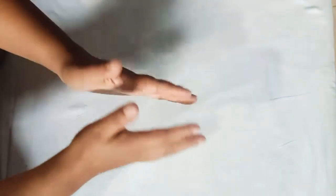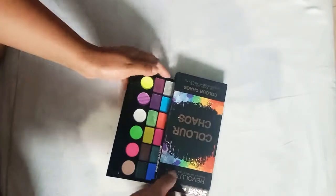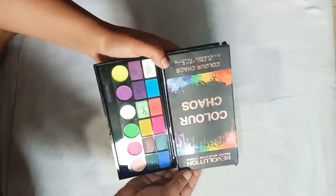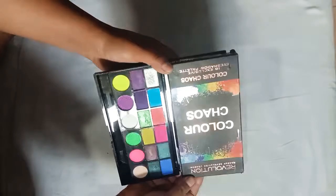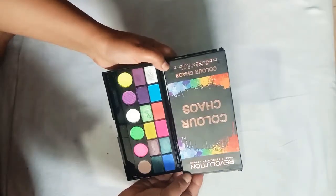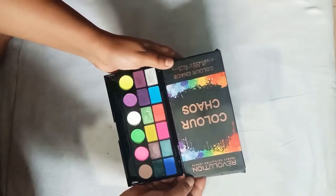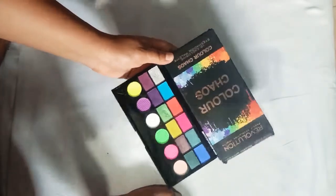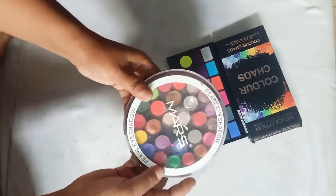I'd like to show you all of my eyeshadow palette collection, so let's get started. This is the first one I'm going to show you. This is from Makeup Revolution, and it is the Color Kiosk palette. Can you see the neon thing going on there? This is so beautiful. These are basically for creating colorful looks. If you are into neutral looks, I don't think you should go for it, but if you like colorful looks, this is the one to go for. This retails for $1,350.